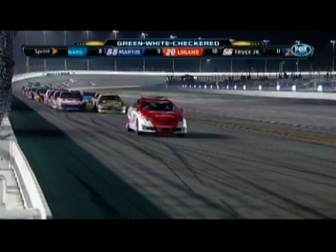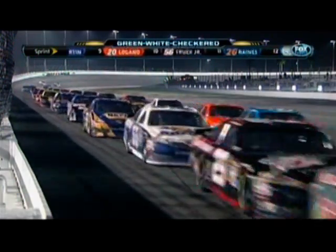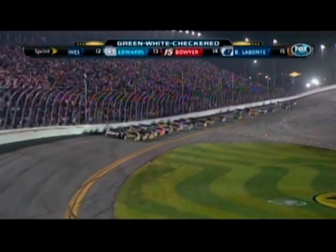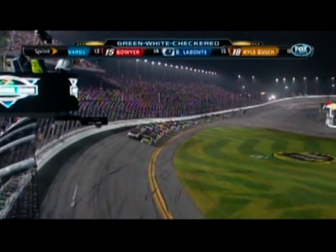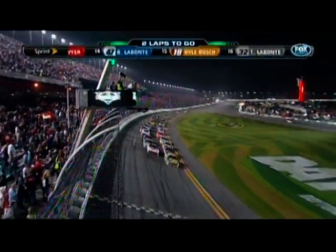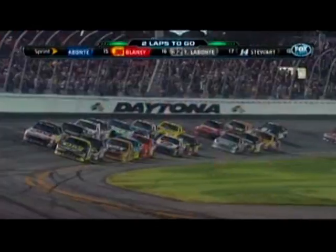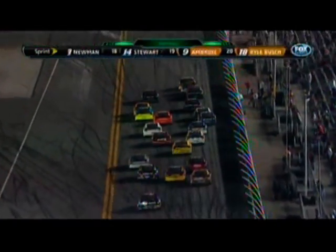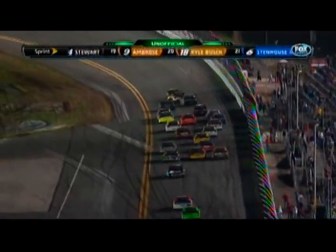I think Kenseth is in the catbird seat. It just depends on the pushers. Depends on whether Dale Earnhardt can push Greg Biffle or not. Ford's at the front of Toyota and Chevy in row 2. Green flag, and Biffle gets about a half a car length away from Denny Hamlin here and moves up to pick up his Ford teammate Greg Biffle. Boy, that is a teammate right there, buddy. I mean, he jumped out there, got him.